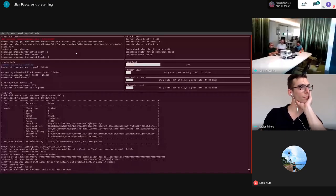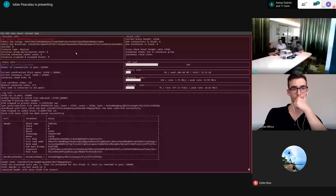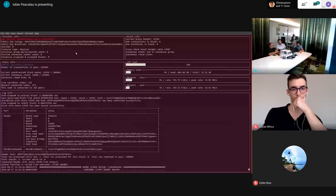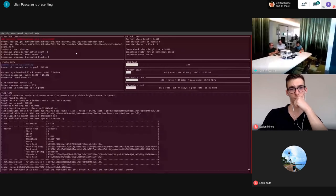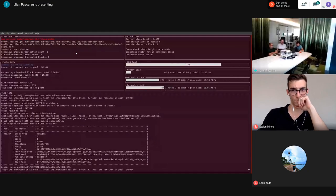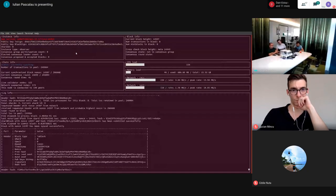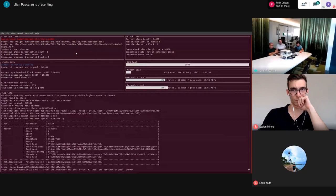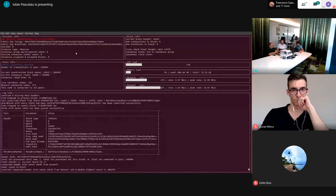On the bottom, we have the log info. This is all the information that we are logging from our application. You could also see the header that we have there with what type of block it is, what shard it is, the epoch, the timestamp, the root hash there, and other information that could also be found in the other 4 tables that we have here.